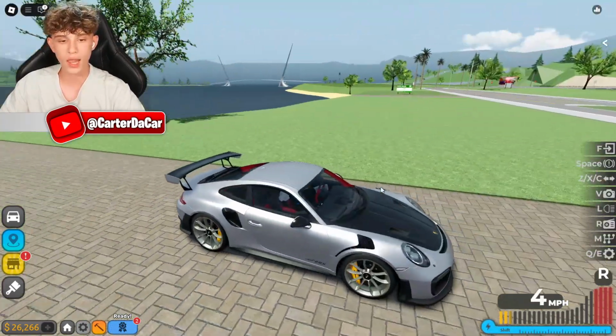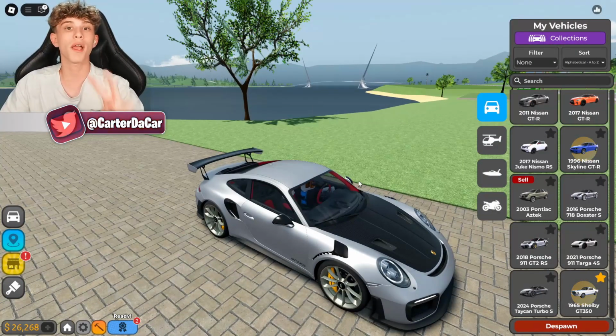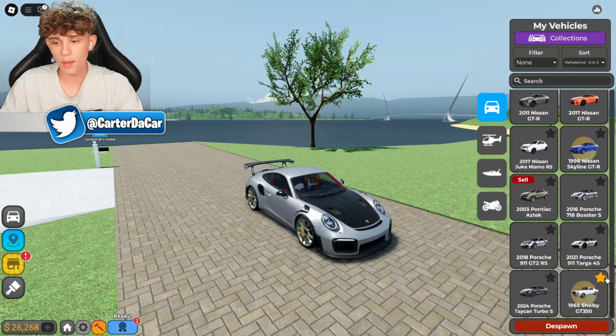The GT2, I love this Porsche. This one is beautiful. I need to do a spec on this one. You know what? Matter of fact, in this video, I want to do a spec on 2 cars that I really want to spec. I want to do a spec on my Speedtail and a spec on the GT2. We're going to do those, so stick around for that.